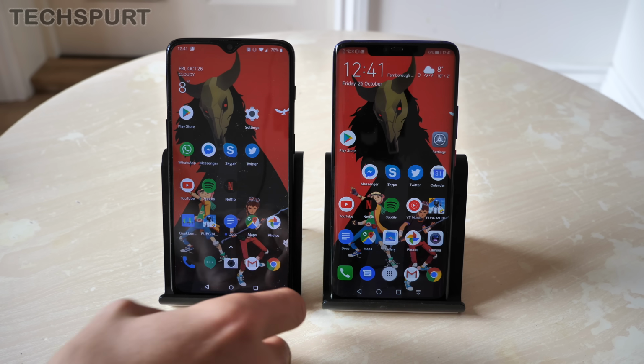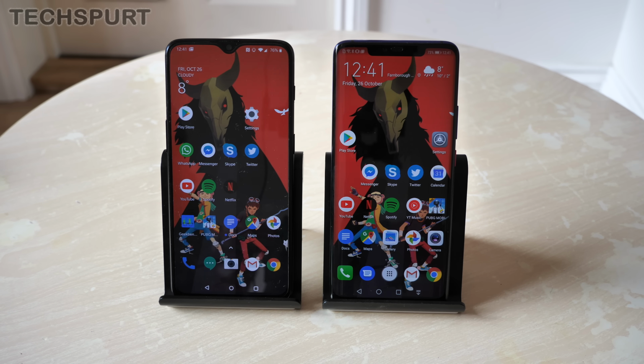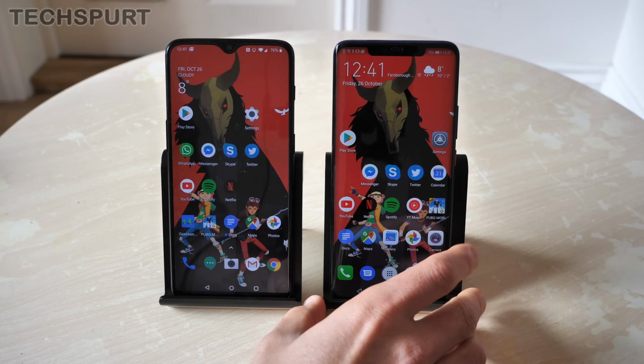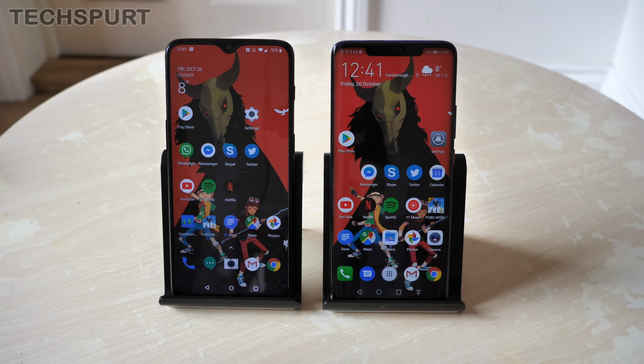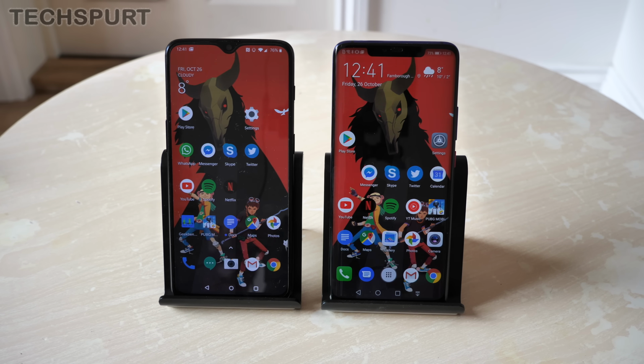You get Dash Charge support of course as standard here on the OnePlus 6T, gets you powered back up to full in no time at all, and that's matched on the Huawei Mate 20 Pro by Huawei's own SuperCharge. 40-watt charging power, so again gets you filled up in no time.